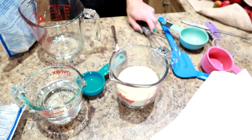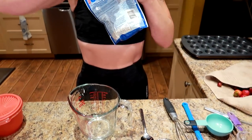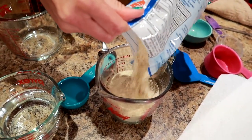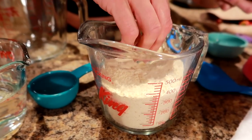So I'm gonna do 1.5 cups of this pancake mix. Don't do this at home. Yeah, don't do that. Sorry, dentists. All right, so about 1.5 cups, and then we're gonna use water. I'm a professional.